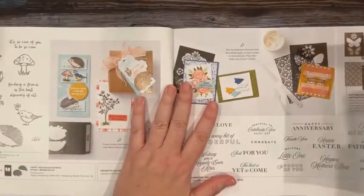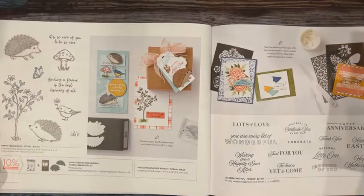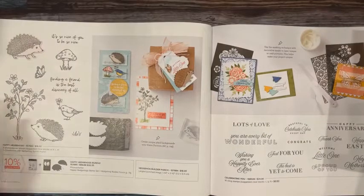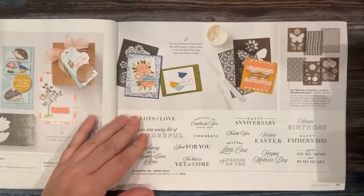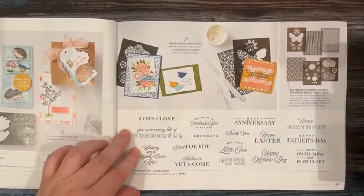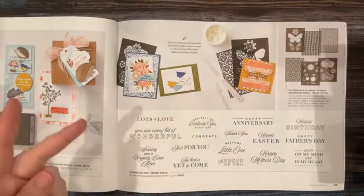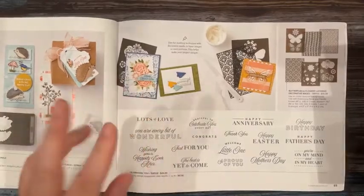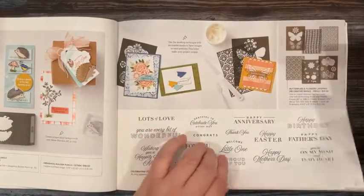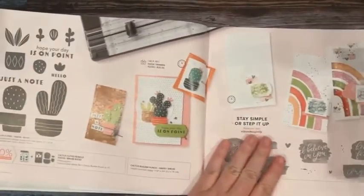And then speaking of cute critters, Happy Hedgehogs, which I am floored I don't have like 27 samples of, but I don't, which is wild. And then the Celebrating You is a great all occasion stamp set. And the masks, I just got them. They're like a two-part mask, so you can layer the color on top of each other. I'm excited to play with it. I didn't get a chance to get it in the pre-order.